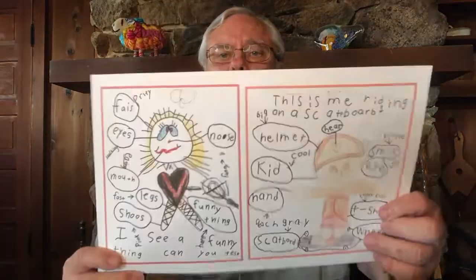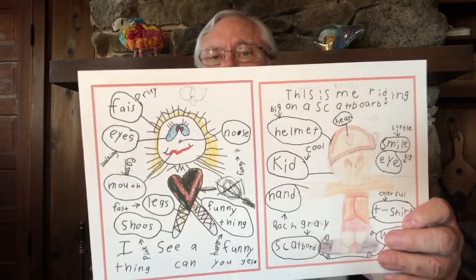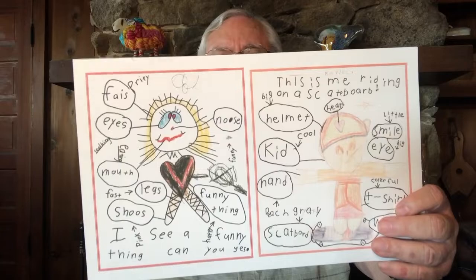And then finally, they get more and more advanced, and they stop drawing the pictures that I've drawn. They draw their own pictures, and they go back and do a lot of complex labeling, and then they write a sentence about the picture that they've been doing.